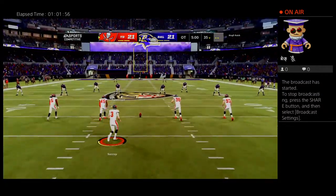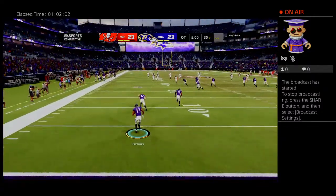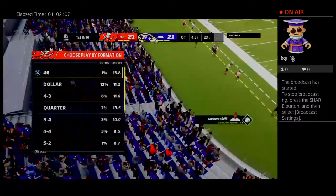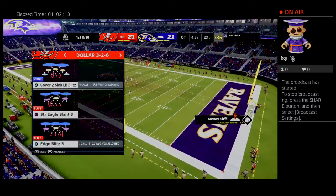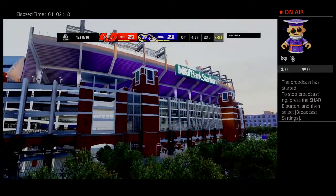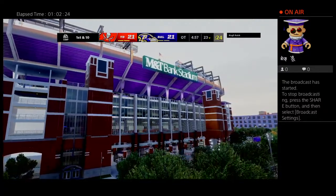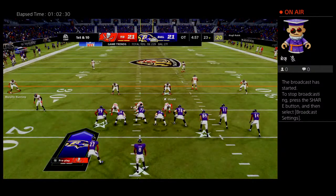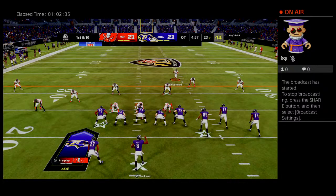So we're right back where we started, all even as the kick's away. Oh, the return is Duvernay. And he's going to get this across the 20 as he's out of bounds at the 23. The Baltimore offense at the line, set to get going. They control their own destiny here. They have the football in overtime. Obviously, a touchdown would win it.